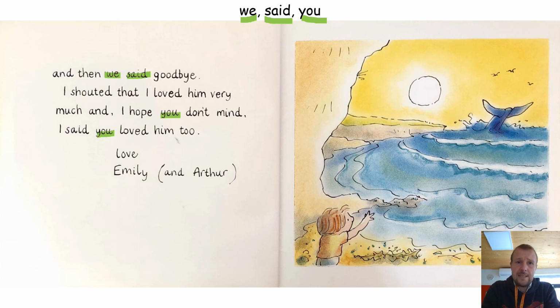And then we said goodbye. Goodbye. I shouted that I loved him very much, and I hope you don't mind. I said you loved him too. Love, Emily and Arthur.